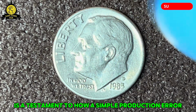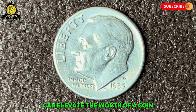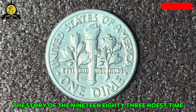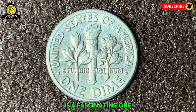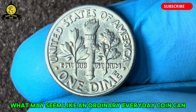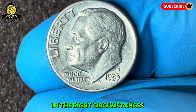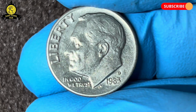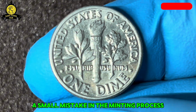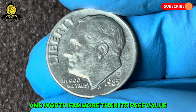This staggering value is a testament to how a simple production error, combined with rarity and demand, can elevate the worth of a coin beyond anyone's expectations. The story of the 1983 no-S dime is a fascinating one, reminding us of the unpredictable nature of coin collecting. What may seem like an ordinary, everyday coin can, in the right circumstances, become a rare and valuable treasure. The 1983 no-S dime is a prime example of how a small mistake in the minting process can lead to a coin that is highly coveted by collectors and worth far more than its face value.